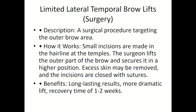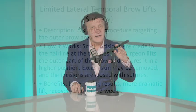And today, hardly anyone ever wants or needs a true hairline or transcoronal brow lift because of the scar and the numbness, which can be permanent. But I have found a real niche for limited temporal brow lifts, which is an incision that goes into the hairline, into the temples, and it allows you to elevate the lateral brow and the lateral part of the eyelid. And I think this is a real finesse procedure.